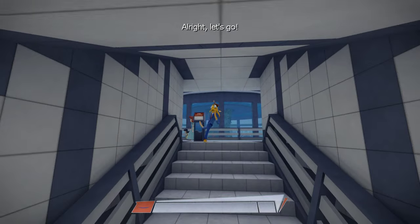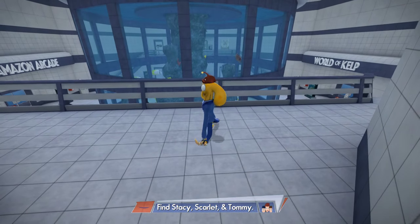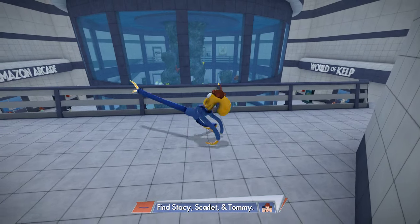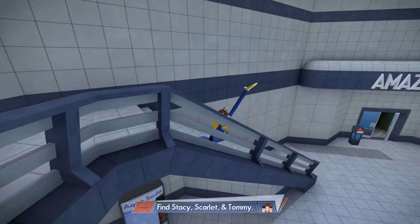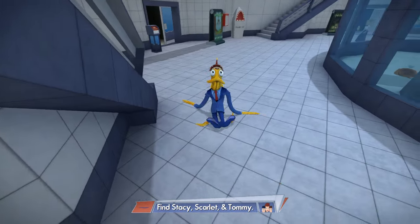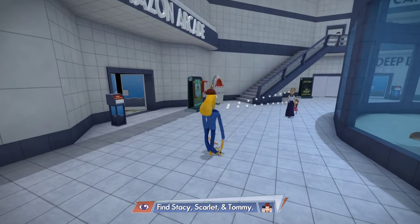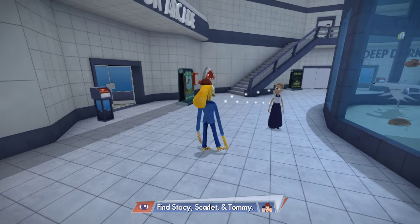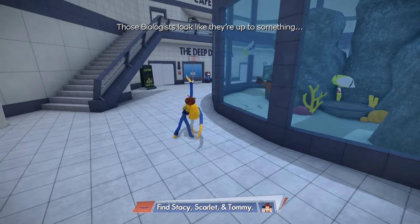My angler hat. Find Stacy, Charlene, Tommy. Okay, find those people, my family. Stacy. Okay, careful there. Oh, hello, people. Nothing to see here. Man wearing a fish hat. Just a regular everyday guy. Ooh, those biologists look like they're up to something. Scary.